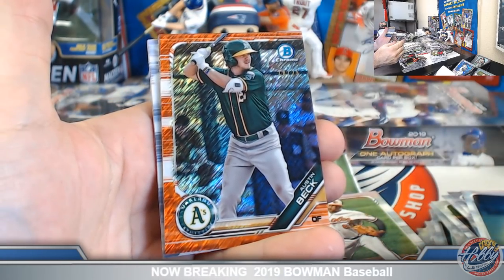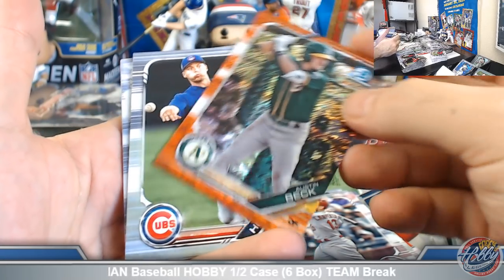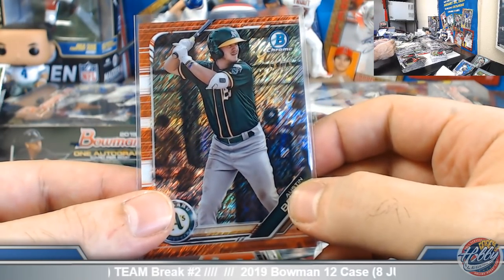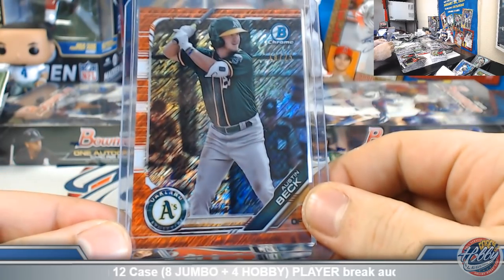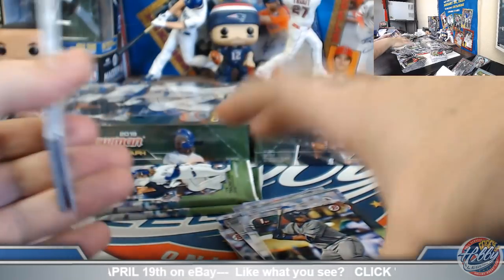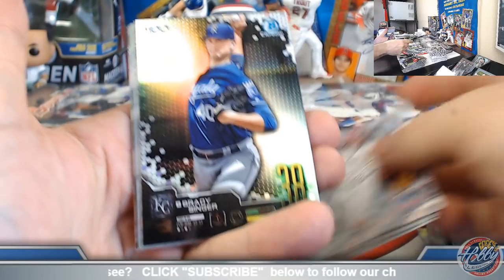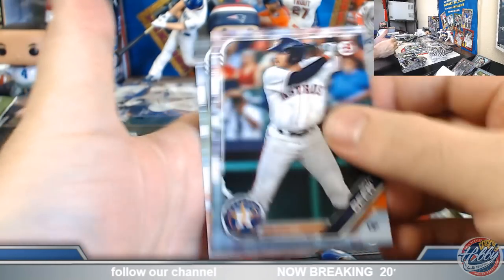Oakland Athletics. Austin Beck. 18 of 25. Orange Shimmer Refractor. Jeffrey, a little action on the board for you, sir. Julio, congrats on this one. A little shimmer action. These are just getting in that way. Okay, there we go. Brady Singer, top 100. Seth Beer, first paper. I keep saying it.